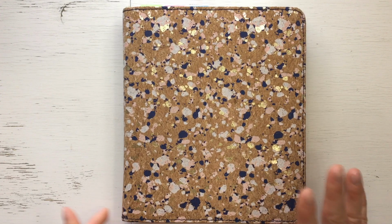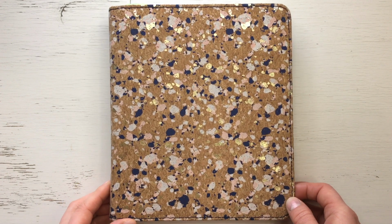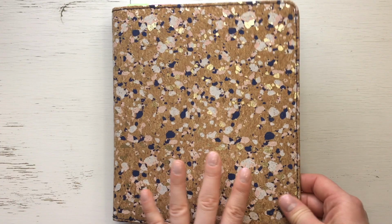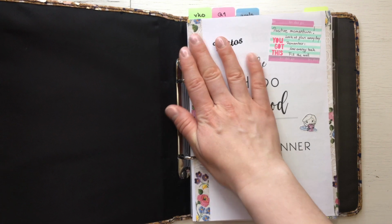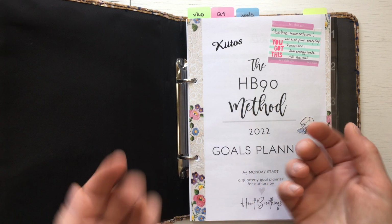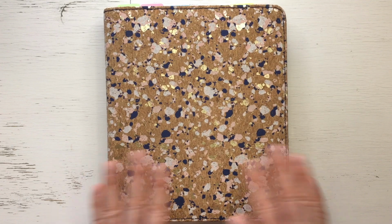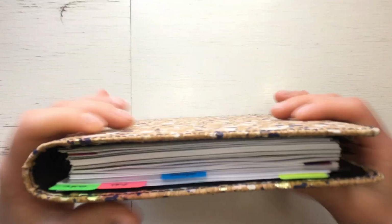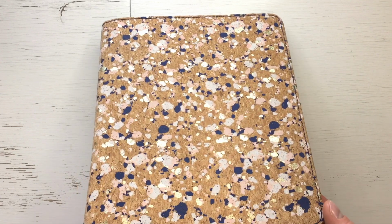So then I just have to think about what I will get for 2024. Then this is the last one that I use in my morning, like journaling, planning moment. So this is an A5 touring binder where I have my HB90 method goals planner, and I love this cover, I have to say. This was an old faux leather binder which was over 10 years old or something like that, and it was gone bad, so it was like falling apart. So I took the leather off and put this cork here, and it's beautiful. I like it. I just like how cork feels, and it's so lightweight. So this is, I have to say, one of my favorites. It's because it's kind of self-made, so that's like a special value for it.